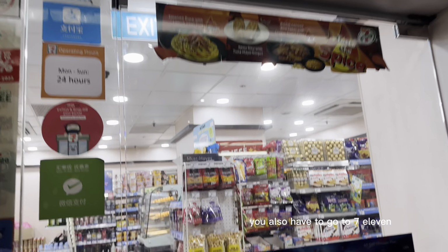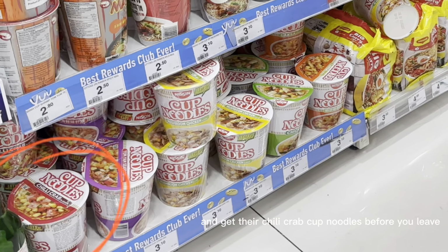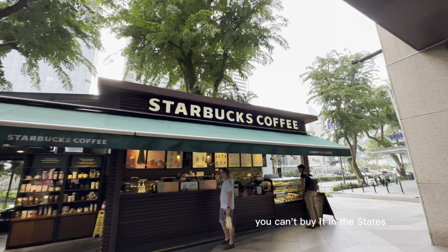You also have to go to 7-Eleven and get their chili crab cup noodles before you leave. You can't buy it in the States.